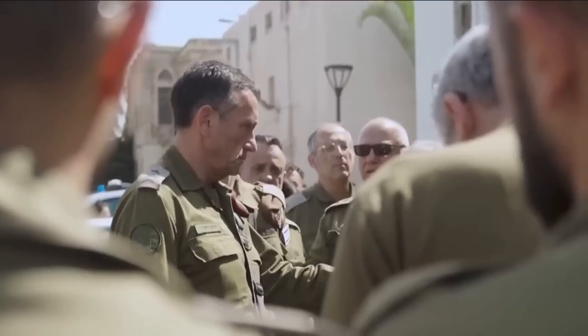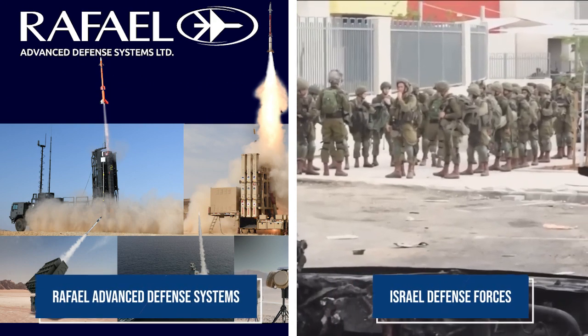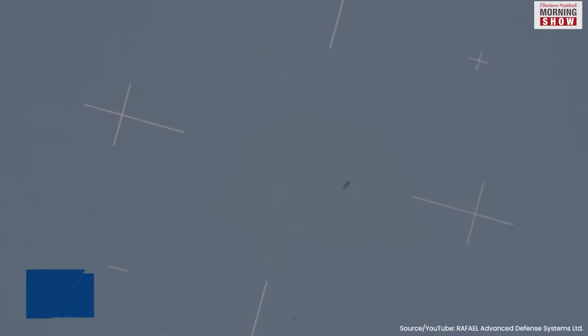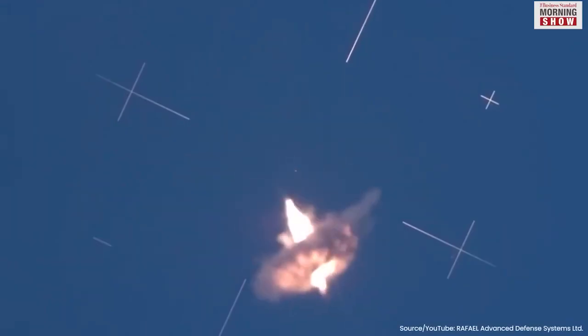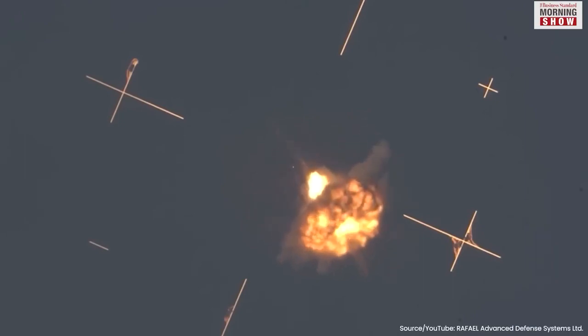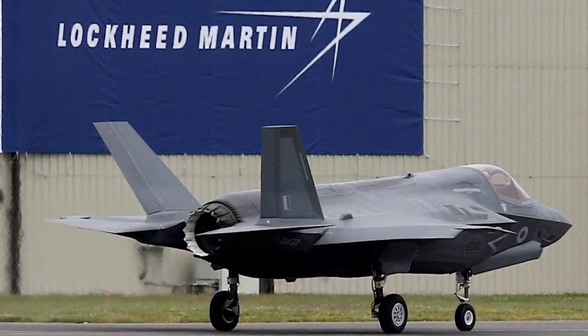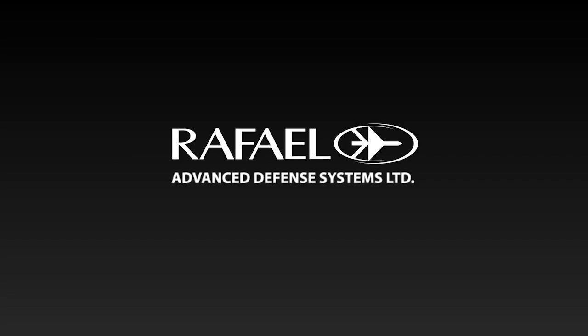Since then, this $210 million system has been developed through a collaborative effort between Rafael Advanced Defense Systems and the Israel Defense Forces. In 2007, recognizing the urgent need for an effective defense against rocket attacks, Israel embarked on the ambitious project of developing the Iron Dome system. This decision led to an interesting choice. Instead of relying on a major American defense contractor like Lockheed Martin, Israel entrusted its own contractor, Rafael, with the task. This choice highlighted Israel's commitment to developing indigenous defense solutions.